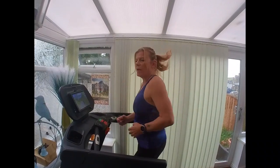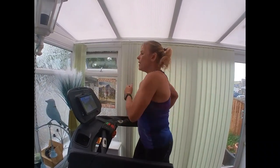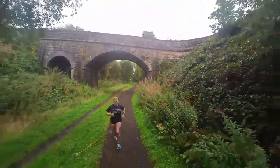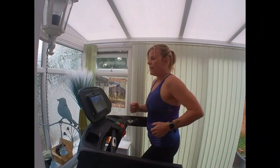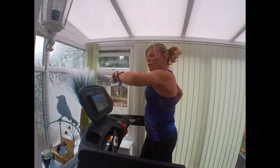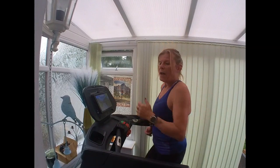So I'm the sort of person who likes to concentrate on my run without having to keep looking at my watch. So what I do is I pre-program the pyramid session into Garmin Connect and transfer it to my watch, which allows me to then not focus on the actual looking at the watch thinking, oh, I've got 30 seconds left, etc.